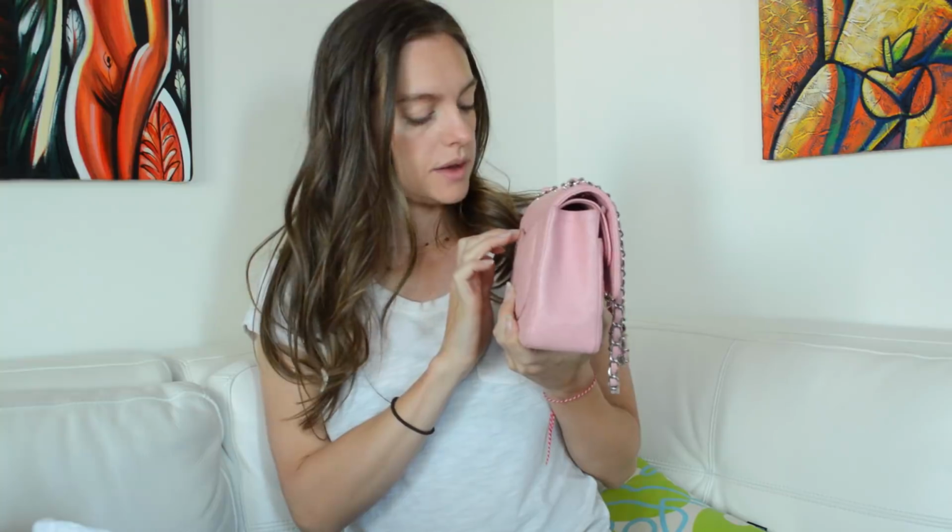The back, usually flaps, especially caviar flaps, get some wear on the little bit here. I have another vintage flap that has this part worn off, and I probably will also send it to Leather Surgeons. And this is absolutely perfect. The structure of the bag, perfect. The bag is perfect, I would say.